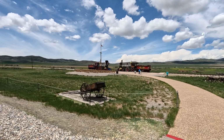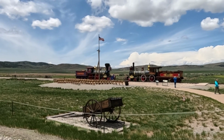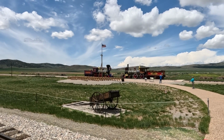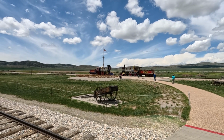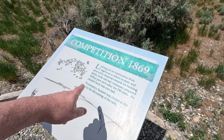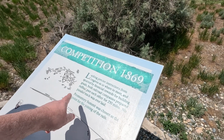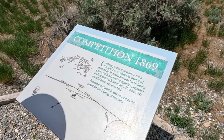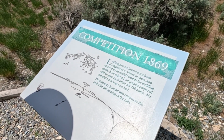And she said they fly the 20-star American flag here to represent the flag that they flew at the opening ceremony. Right, there must have only been 20 states in the Union. Yes. Most of the West would have been territories at the time. Yes. That's interesting. Because of incentives for building track paid by the mile, they actually built grade 250 miles past each other, but no parallel tracks were ever laid.